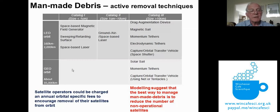Now, this is a slide made, not by me, in about 2012, talking about the different types of removal techniques. For very small types of debris, if you know where the debris field is, the best probable way is to either use a laser gun or alternatively some method of sweeping that area, collecting the debris and then dropping it to a lower orbit, and it will then go and burn up in the Earth's atmosphere. In the medium category size 1, space-based laser, the only challenge there is that you can't use a laser when it's cloudy.